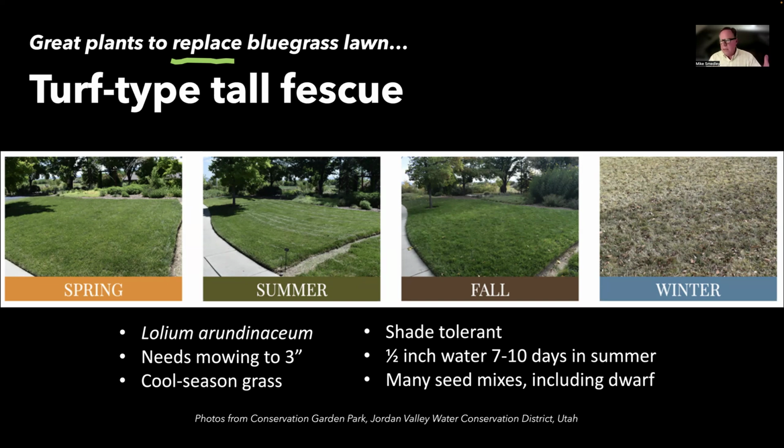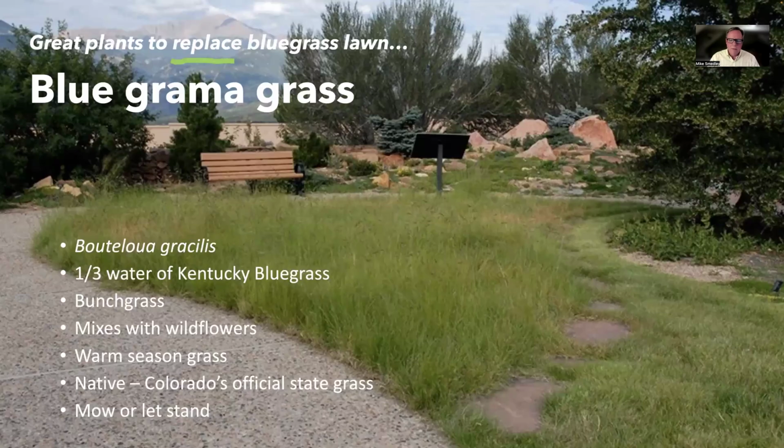There's a ton of different kinds out there. You're probably going to have to grow it from seed, and so it will require a little bit of work. But if you're looking to save water, this is definitely a way to do it. It'll be your own little secret that no, it's not Kentucky bluegrass.